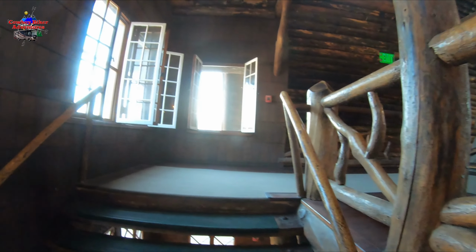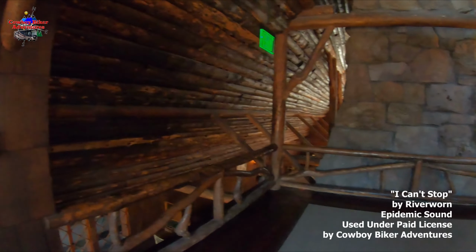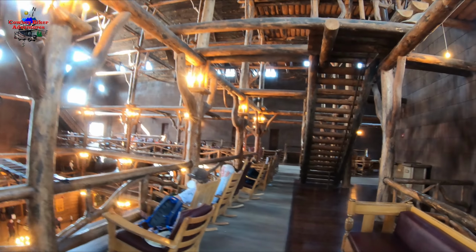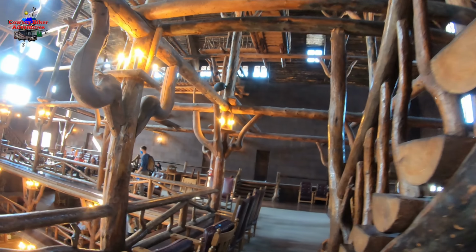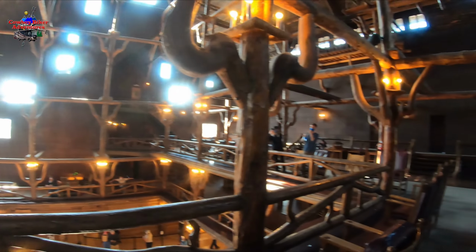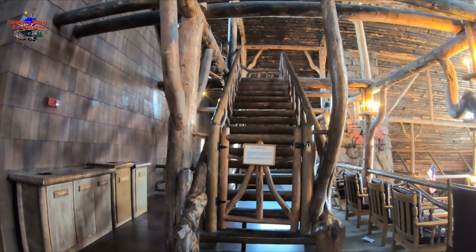Oh my gosh, these steps are leaning and they creak too. Rocking chairs. Crow's Nest is closed.